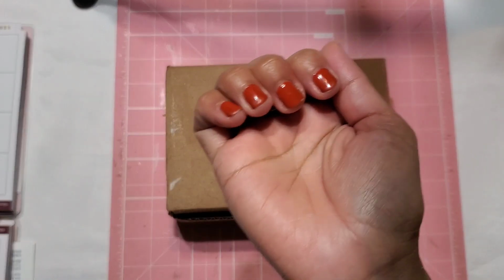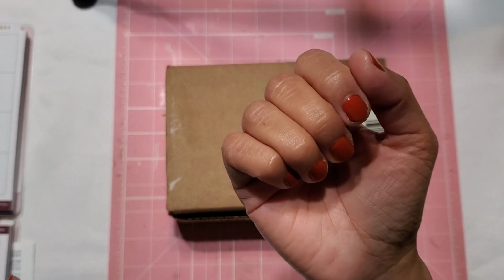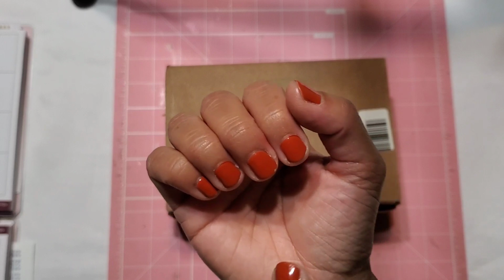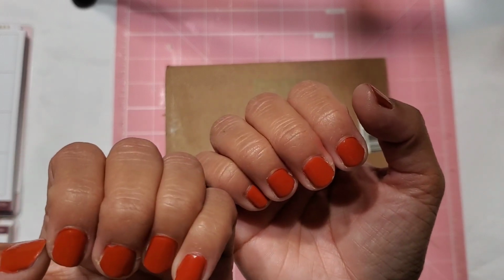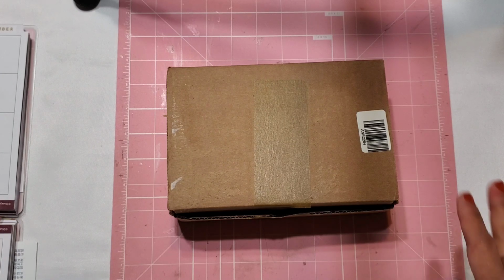So this is the new color that I wore. I think I did these last week when I got them in the mail. I think I've had them on for about a week and a half or so, but I did a lot of outside work, so there is a little bit of chipping in there because I took down all the Halloween decor from outside and I was doing a lot of stuff.